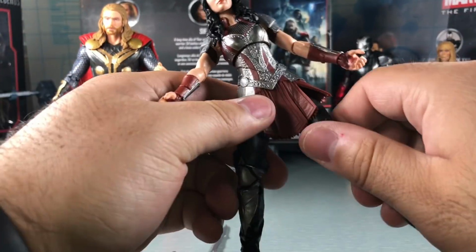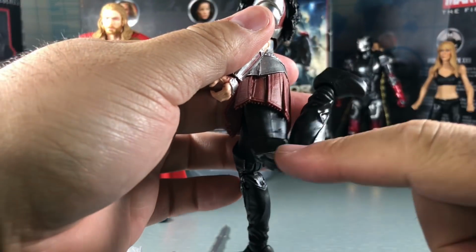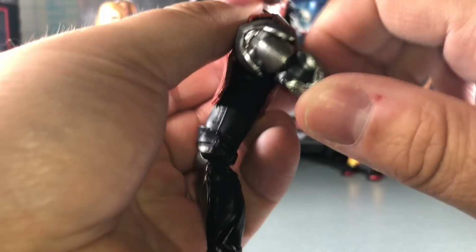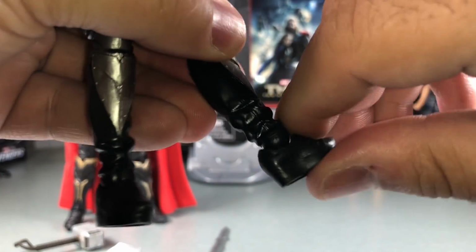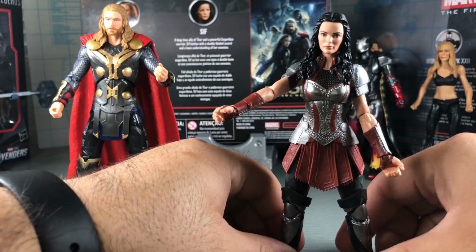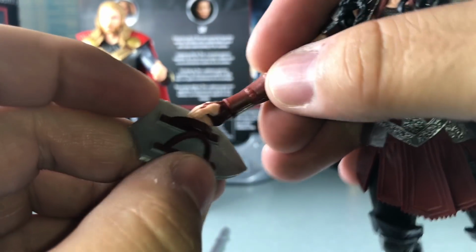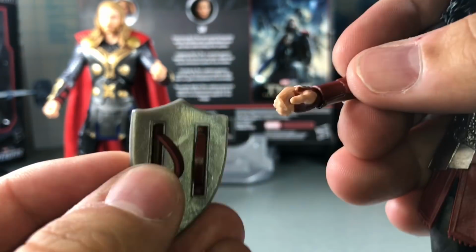Legs go very far apart. There is an upper thigh cut, double jointed knee, and that's actually a pretty good knee, because you would think with some of these boots you almost get a flat piece, so that's actually done pretty nicely. No boot swivel or anything like that, but foot hinges down, foot hinges up, and it pivots, and it's those tiny wedge feet that make her hard to stand. So that's terrible.